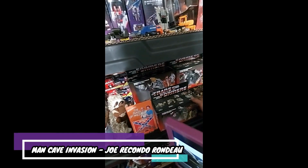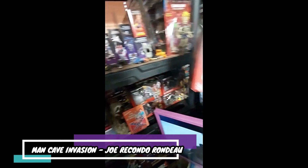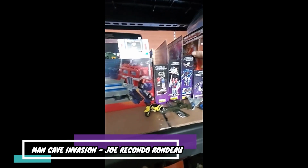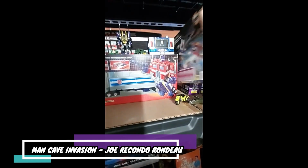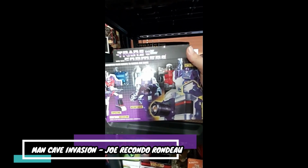Recently, I acquired the Dinobots, and these are reissues. I bought them right from China. They came packed so well, and they're just going to be displayed here. And then there's a reissued Starscream, Soundwave, Hot Rod, Astro Train. I never saw this one when I was a kid, but the camera, it's a 35mm camera. I like that one. That's cute.